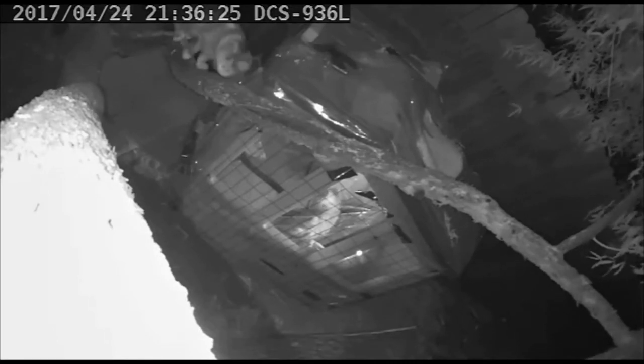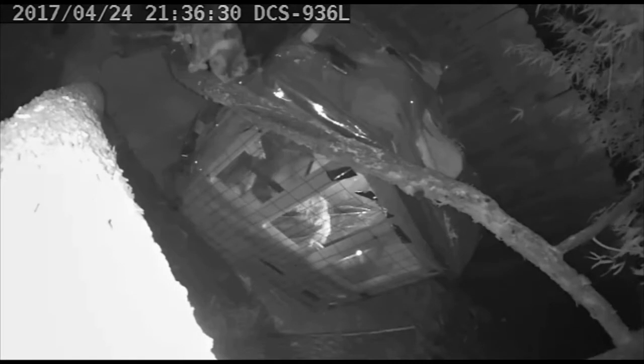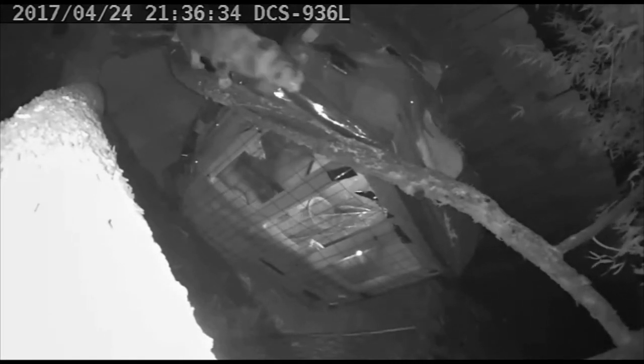So this was a lot of fun for me. I had a good time watching them. You can see inside the house too. I think Ray and the mama cat might be in there.